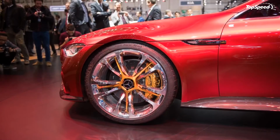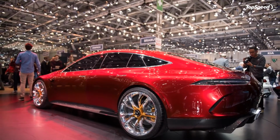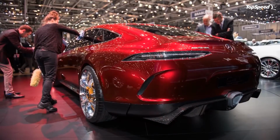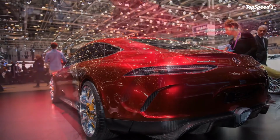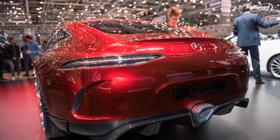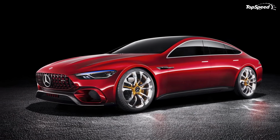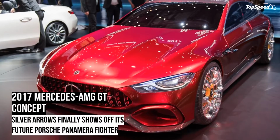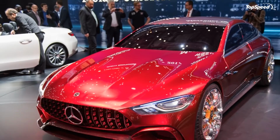It would be a little disappointing if the production version of the AMG GT Concept falls short of our expectations, especially when you consider it's competing against models like the Porsche Panamera and the Audi A7. Those two saloons carry some of the best interior designs and comforts in the market today. Side-by-side photo of the interiors of the Porsche Panamera and the Audi A7. Drivetrain.